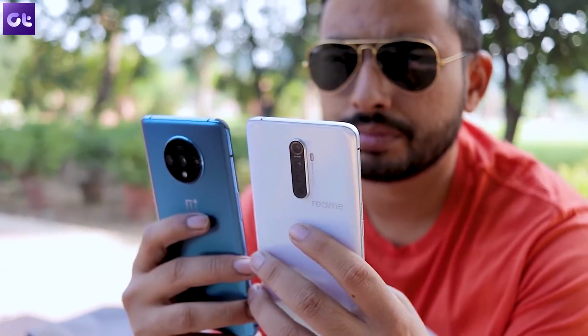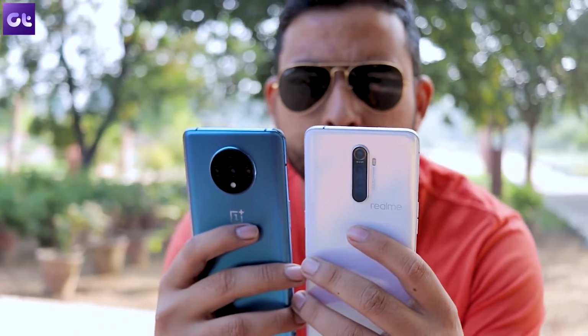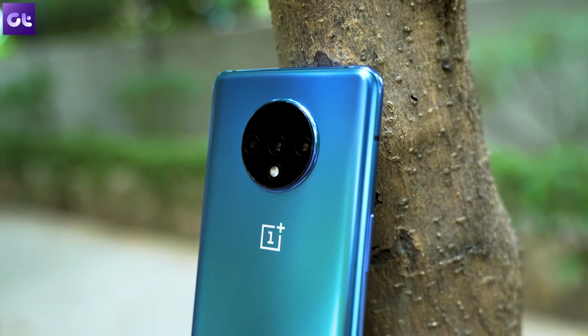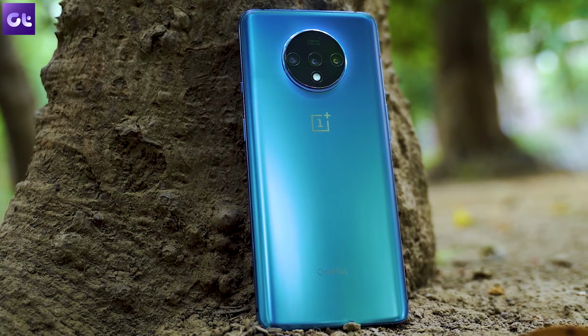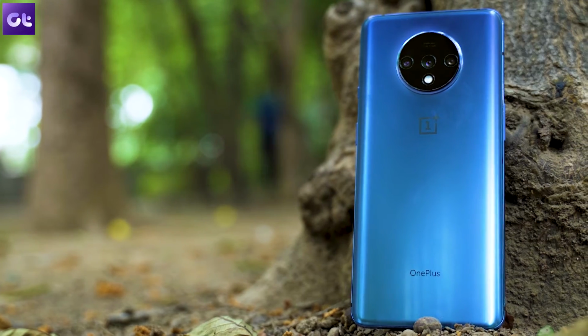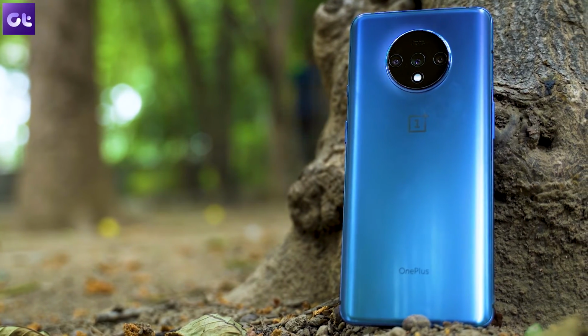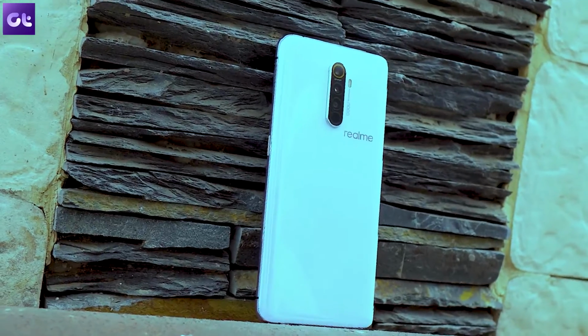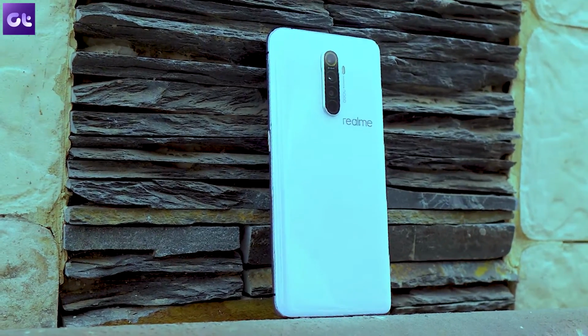So now with that, let's round up the camera comparison and sum up everything we have seen so far. The OnePlus 7T is a clear winner for me. Photos captured by the phone have better natural color reproduction, capture more details and decent dynamic range. In comparison, the Realme X2 Pro offers better dynamic range in daylight photos and has a more vibrant color profile.